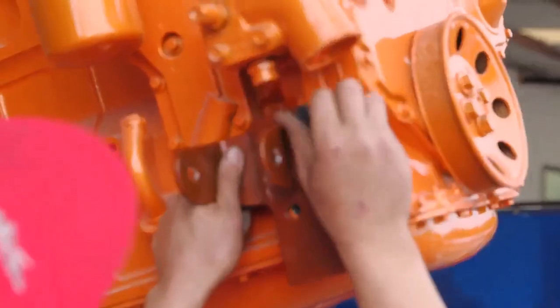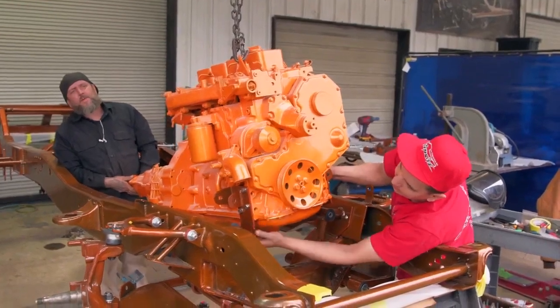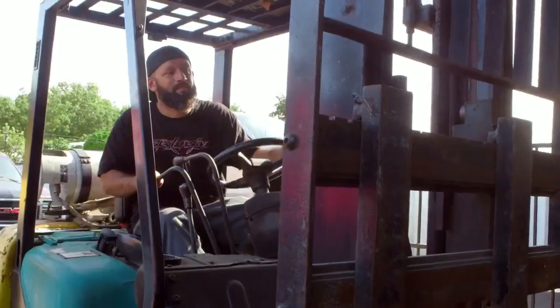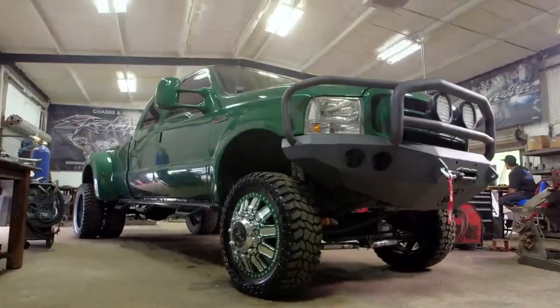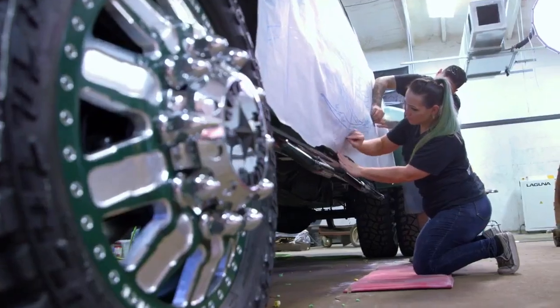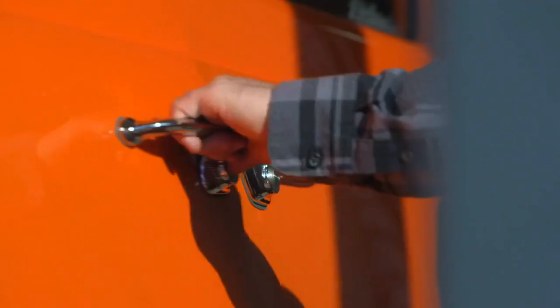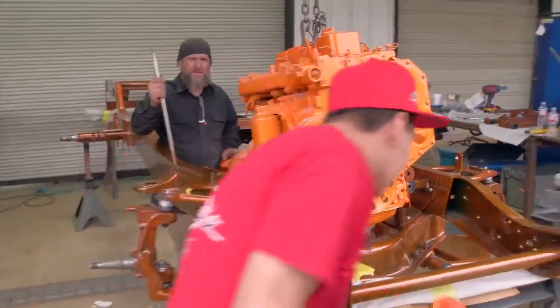Come on, Jesse. Go forward. Line display right here. I can see. All right, go down. Slowly. All right, let's get the other side. Go down. Yeah. Right there. All right, Jesse.